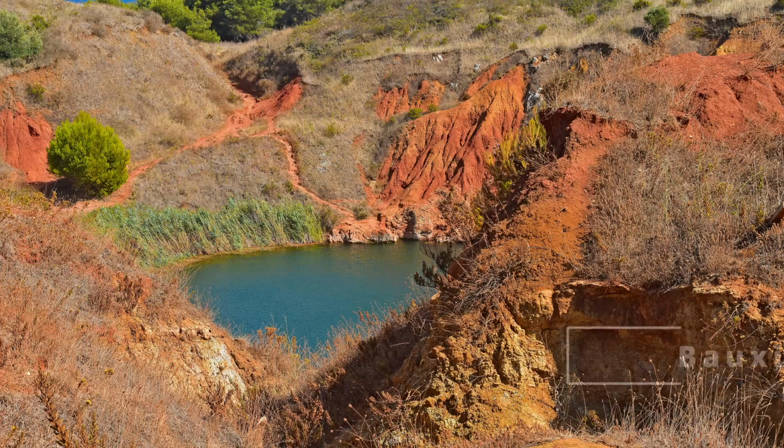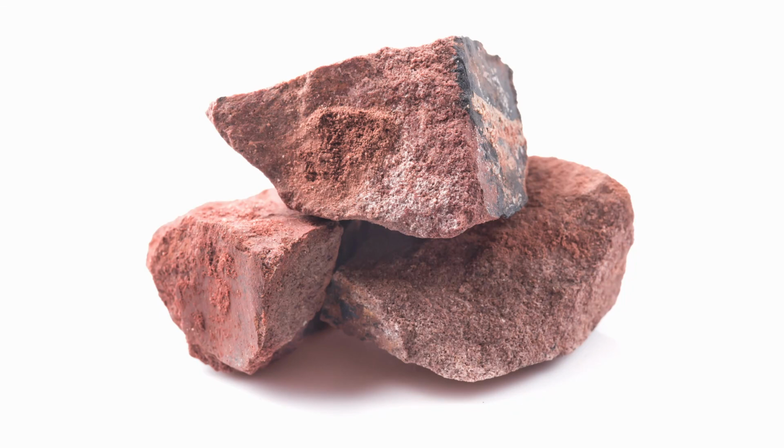The main ore of aluminium is bauxite, a sedimentary rock that's found mostly in tropical and subtropical regions, consisting mainly of aluminium hydroxide compounds, along with silica, iron, and titanium. The main countries that mine bauxite are China, Australia, and Guinea. Each produced about 25% of the world's bauxite production in 2023.